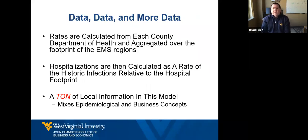The rates were calculated from each county department of health and aggregated over the footprint of the EMS region. So again, we're using emergency medicine practices, especially in rural areas, to say, here's what's happening. The rates and the numbers we get are calculated over a footprint in a region to get regional, quote unquote, doubling rates or regional RT values.